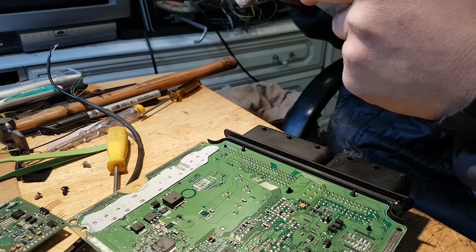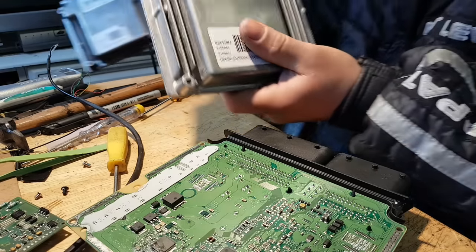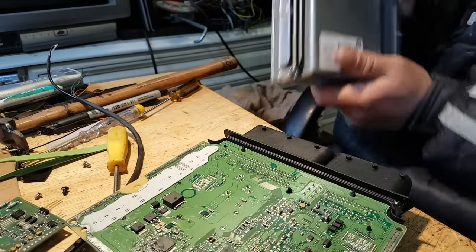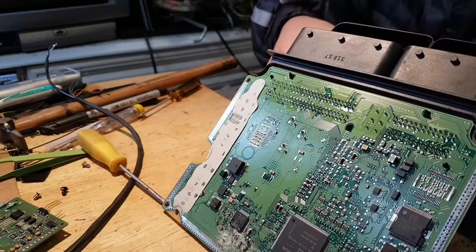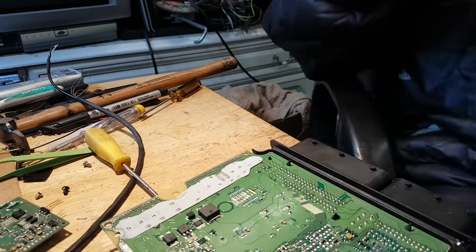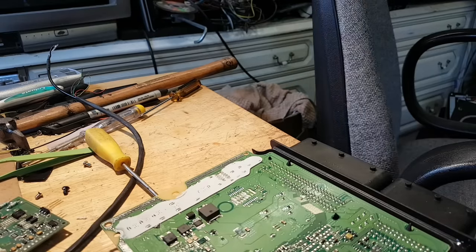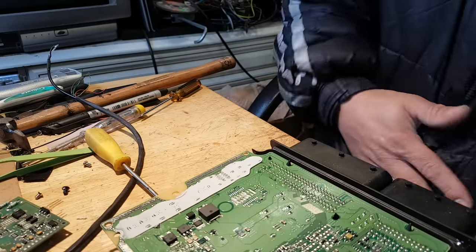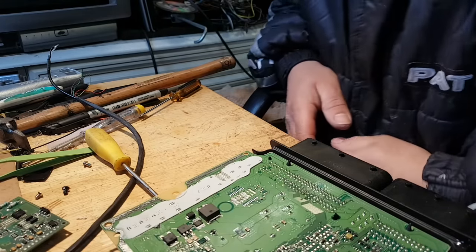It's a different module. It's from a 2.0 as well. It's from a 320, I think it is, but it is different. Yeah, it's definitely different. I mean, it might be that it would work. I don't know. It's from a 2 liter, a 320 diesel, with the 2 liter diesel, and that was a 2000 and I can't remember the year of the car now. Obviously it is different, so it might not work.